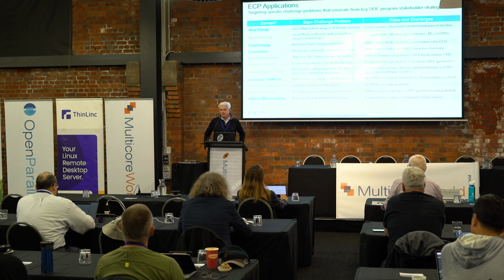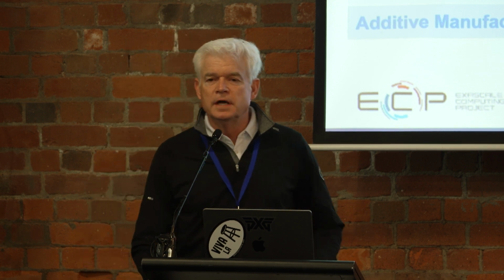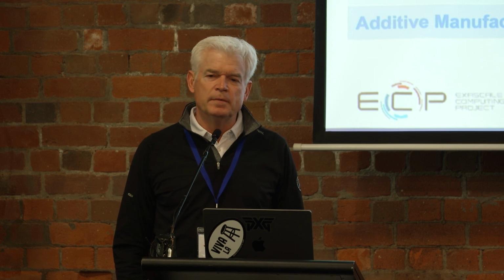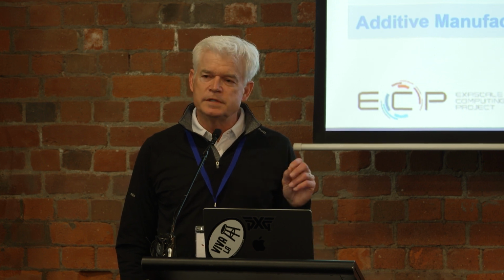This is an eye chart, and I'll leave it behind so you can get a sense of it. For each application we negotiate what we call the base challenge problem, which is sort of a passing grade, and then a stretch challenge problem. Here you see the list of the base challenge problems. Overall, these problems could not be simulated without an exascale system, so they require memory and compute power greater than petascale, greater than Summit. They also had specific risks and challenges.